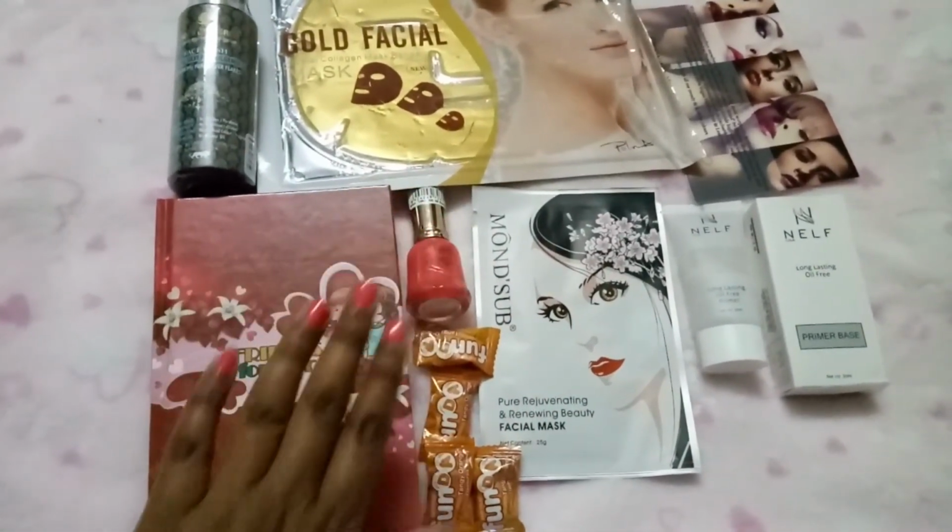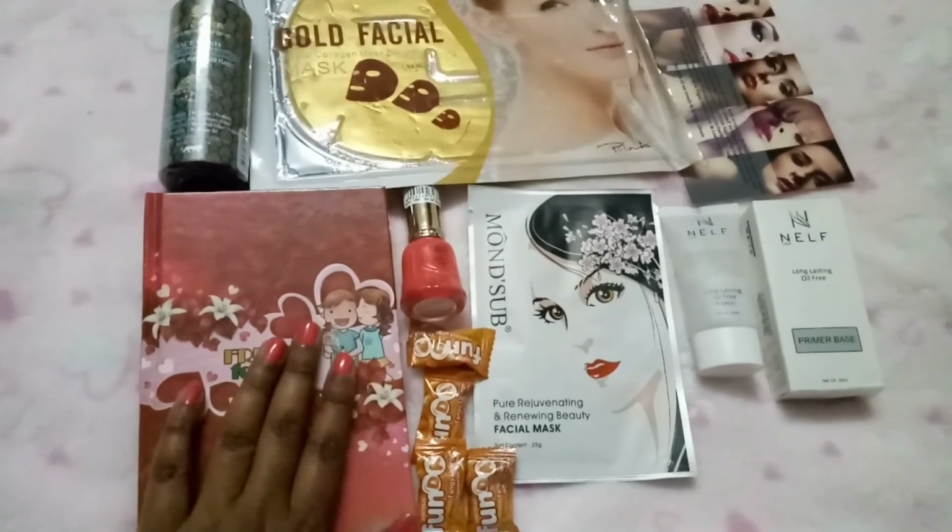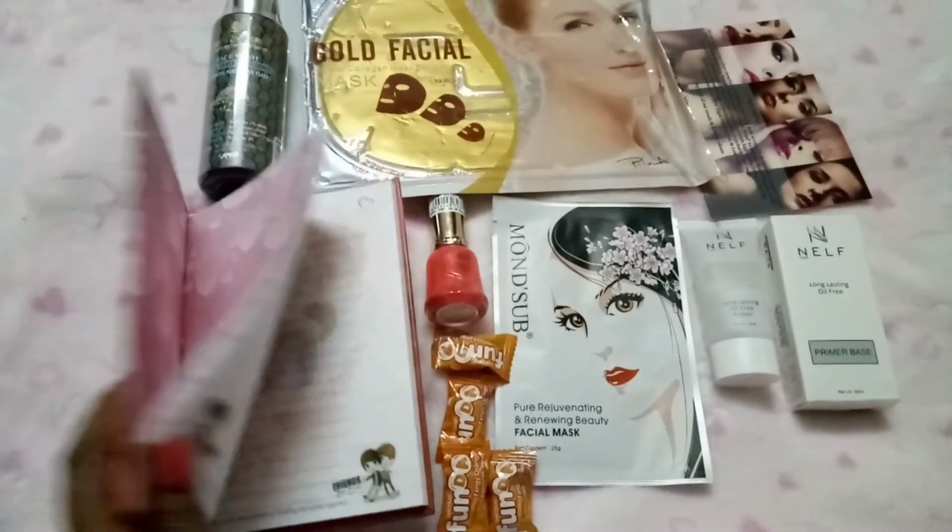I'm so excited to try this product, which is the Roots&Herbs Silver Face Wash, and also this Nelf primer. And I really like the nail polish color. It's really nice. Oh, it matches this diary. So yes, this is really pretty as well.